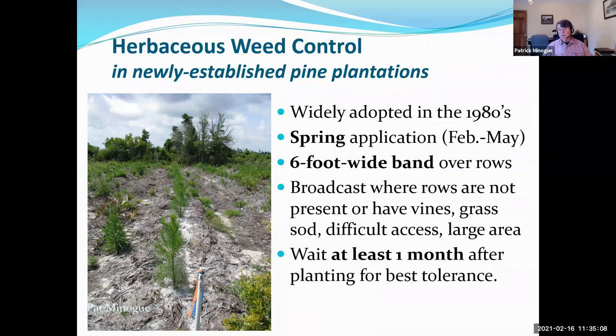An important point I want you to remember is to wait at least 1 month after planting before you go over the top of the pines. That's something that we learned through operations. I don't know of any research that really showed that, but we sure did figure it out. The pines have to get over the transplant shock, so let them get their roots started. And I'm going to come back to that in particular for longleaf.